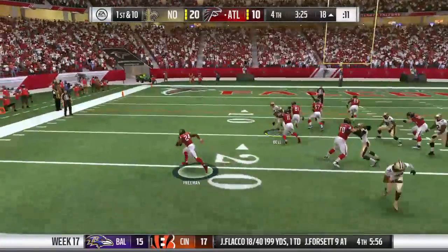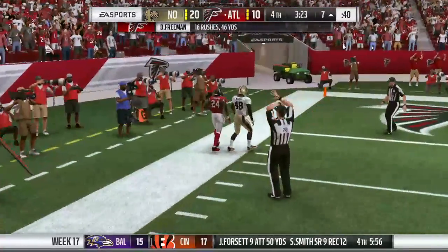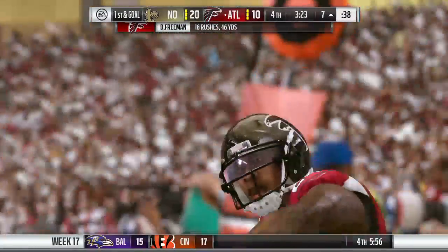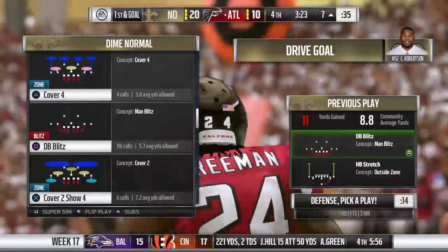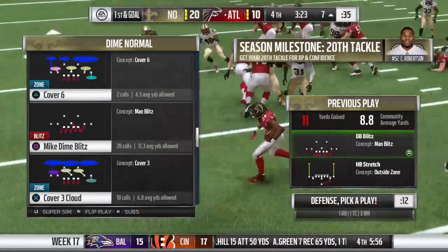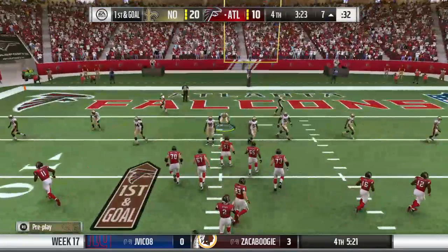This is Freeman on first and 10. And down inside the 10 here before he's out of bounds right around the 7. It's a good gain of 11, sets him up first and goal. Okay, no score on that play, but this guy's been a touchdown machine all year long. You know they trust him with the football.